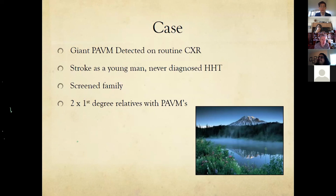So this patient has a very large PAVM, and it was detected on a routine chest X-ray. But in fact, he presented when he was young with a stroke, but this was in the days before. I think we treated him when he was 60 or something. So this is when he was in his 20s. So the HHT Foundation and all these things were not really around in those days. But if you move on, you can show what he had.